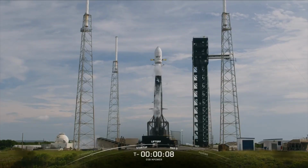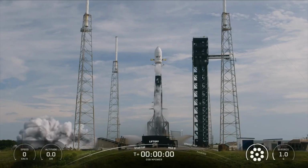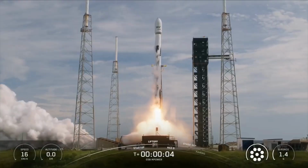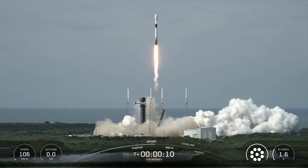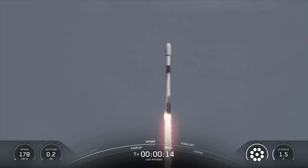10, 9, 8, 7, 6, 5, 4, 3, 2, 1. Lift off. Go Falcon, go mpower. Vehicle is pitching downrange. M1D chamber pressure is nominal.